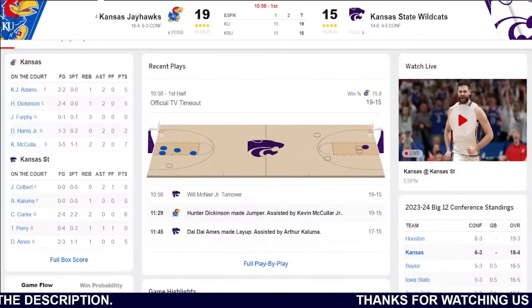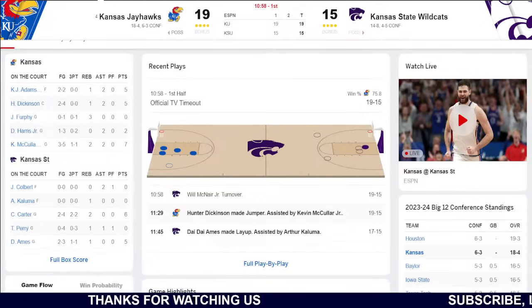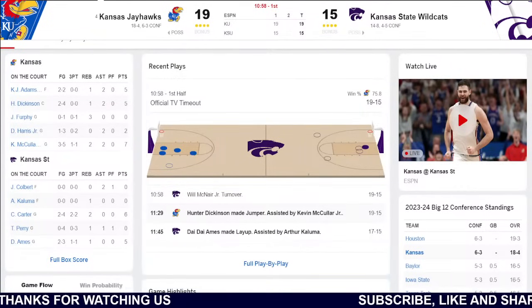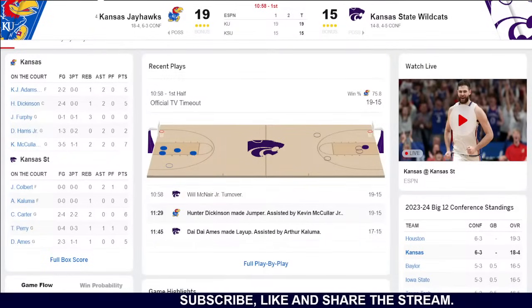KU has made a couple of really tough shots right at the rim. K-State is only 3 of 7 inside the arc. Wyatt missing a couple of shots right at the rim. And the Wildcats have made 3 3-pointers to KU's 1, but that's been trumped out by the other stats that you talked about.